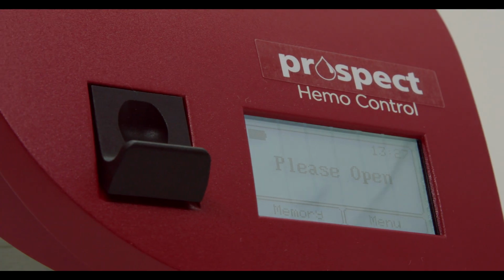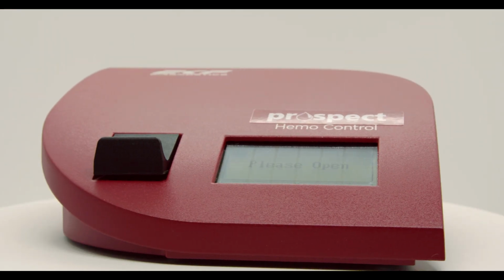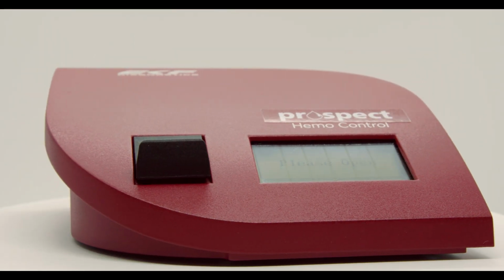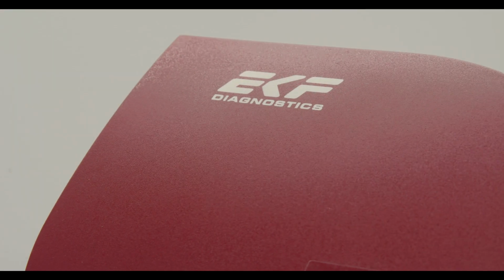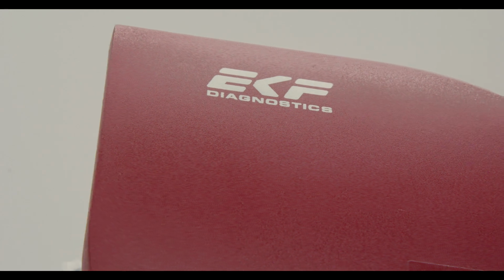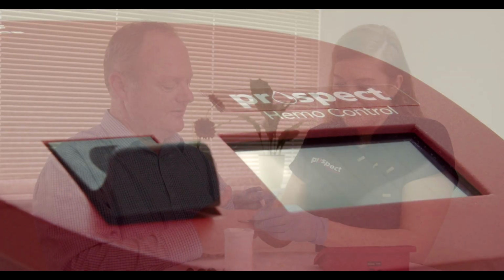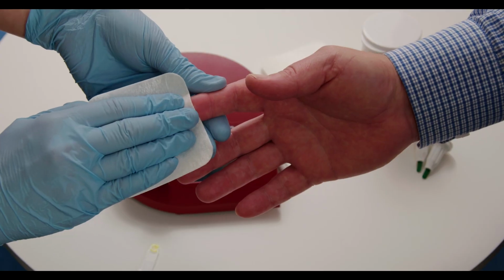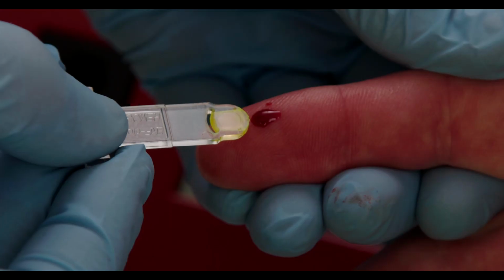Prospect Hemo Control is a hemoglobin analyzer which produces precise, accurate, and repeatable results in a matter of seconds. This easy-to-use portable device is used by many healthcare professionals throughout the UK to obtain laboratory-quality hemoglobin results with one simple test. From an 8 microliter sample of blood, hemoglobin results are achieved within 25 to 60 seconds.